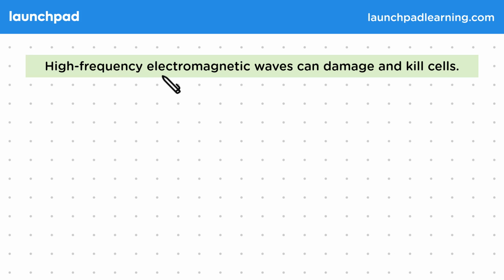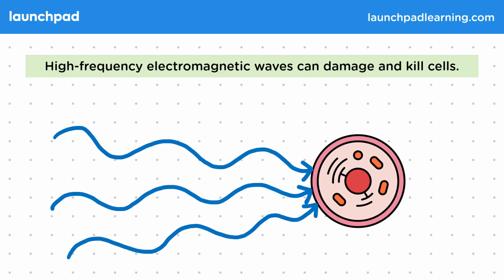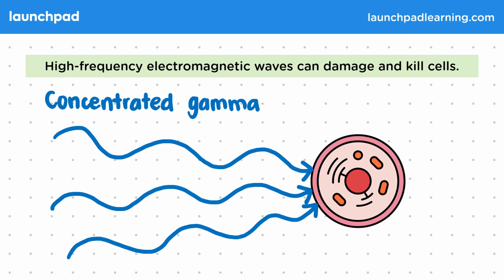Well, high-frequency electromagnetic waves can damage and kill cells. This is mostly referring to gamma waves, though X-rays can also cause harm to cells with enough exposure. So if we had a cell in the body and then directed a large concentration of gamma waves at it, the cell would receive a large amount of energy, causing irreversible damage. As a result, the cell will die.